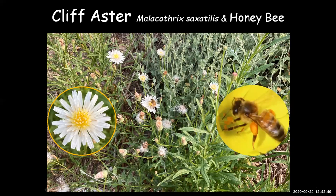And my last little plant is one of our late bloomers. This is a cliff aster with the honeybee on it. The cliff asters or rock stars grow along the edges of the rocky areas in Palos Verdes, but this one has actually taken seed and is growing in the native plant garden in some of the rockier or more hard soil that it seems to like. The seed head has multiple little flowers in it to form the blossoms.